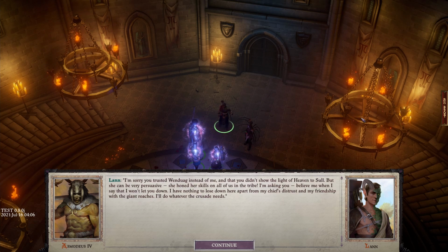I'm sorry you trusted Wenduog instead of me, and that you didn't show the light of heaven to Sol. But she can be very persuasive. She honed her skills on all of us in the tribe. I'm asking you, believe me when I say that I won't let you down. I have nothing to lose down here apart from my chief's distrust and my friendship with the giant roaches. I'll do whatever the Crusade needs.